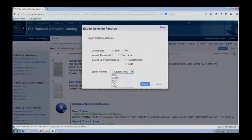XML is another coding language that we actually store all of our data in. So XML is basically the rawest format of our data as it comes directly from us. Some people might want to use that if they're familiar with coding, but if you're not, you probably want either CSV, PDF, or text. So I'm going to go ahead and do a PDF, and I'm going to do the full results. I'm going to include all the thumbnails and all of the transcriptions and tags. And I'm going to hit export.